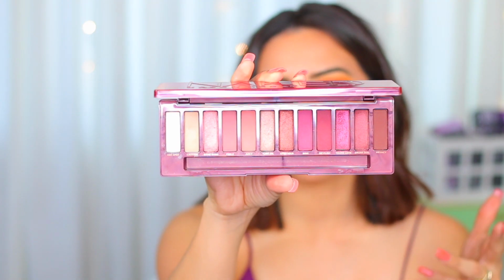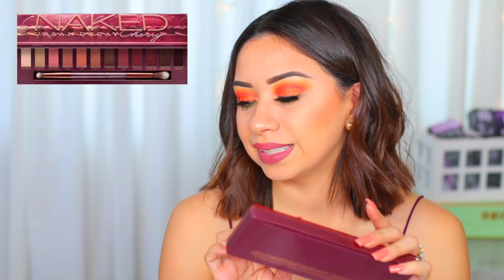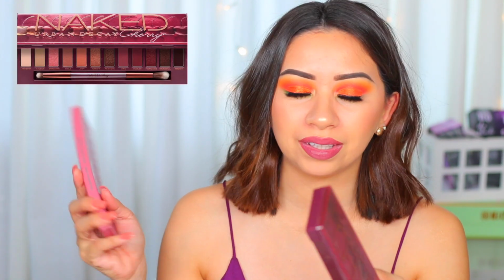Next one is the Urban Decay Naked Cherry palette, and I actually have this one in another rosy tone one. I know it's just a whole bunch of berry tones. The quality of this palette is so good. You can create a bunch of different looks, and I will compare it. I haven't yet, but I will be comparing it to the Kat Von D one, and even though they have similar shades, I feel like I can't create a lot of looks with that Kat Von D one, but I'll get into that palette in that video.